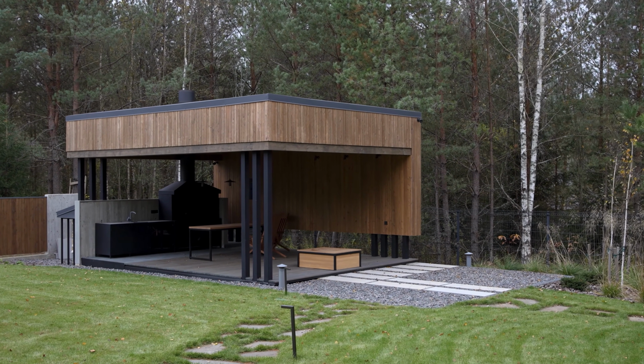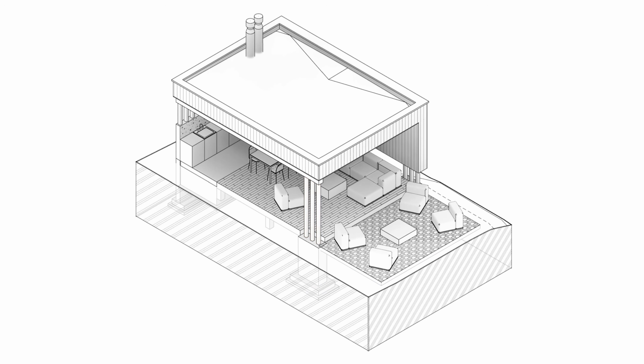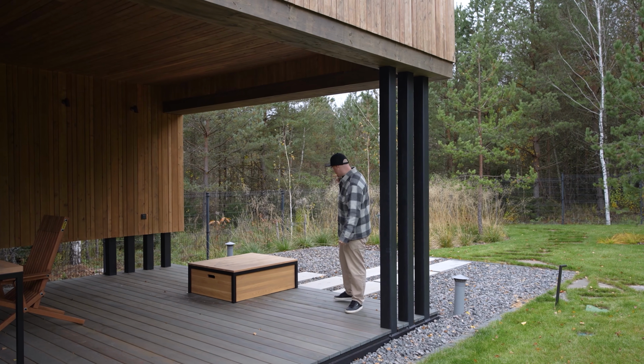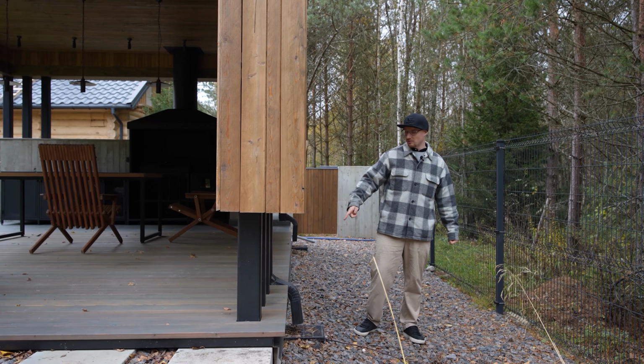At the same time, since some of these columns are decorative, they can be used in various ways. For example, here we have integrated switches and outlets to use the terrace, and at the back we have a drain pipe built into the column. It's a very clever solution.